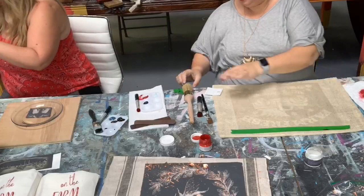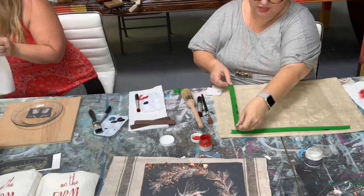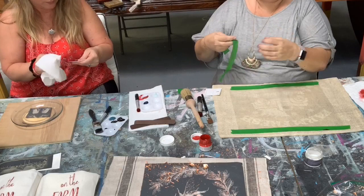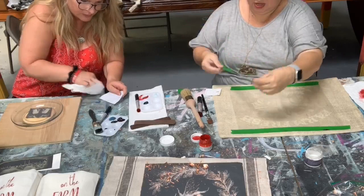And I'm just trying to reuse my tape that I had on the sides. I just need to hold it in place. I don't need anything special with it. All right, I'm just going to wipe off to try to keep it from moving around on me. Because, you know, stencils like to move. They tend to have little minds of their own.